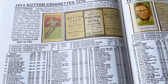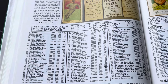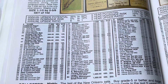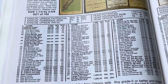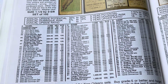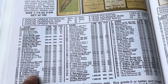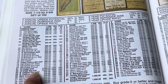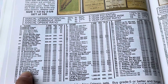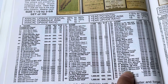So, again, you can really get into the weeds with some of these different issues because they do tend to be very rare, with different paper, different backs, and all this stuff. But you're looking for players. That's what we're looking for here. And players, again, you're going to have some big name guys. Chief Bender. The Ty Cobb is in there, of course. There's a Honus Wagner in there. There's a few Honus Wagners and a couple of Ty Cobbs.